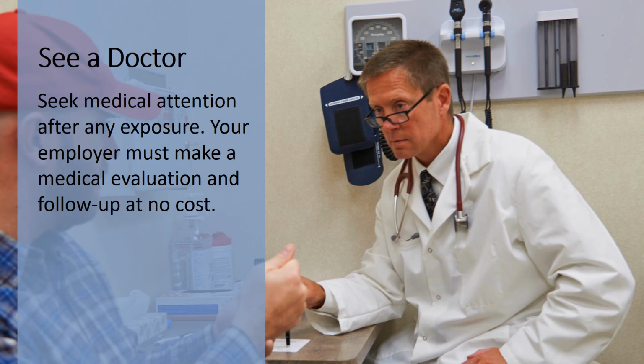Following the report of an exposure incident with an employee with occupational exposure, your employer must make confidential medical evaluations and follow-up available at no cost. Your blood will be tested with your consent, and the source individual's blood will be tested if feasible. This treatment may also include the hepatitis B vaccination if you have not already received it.